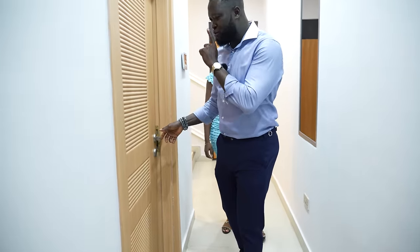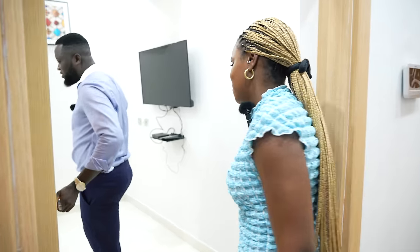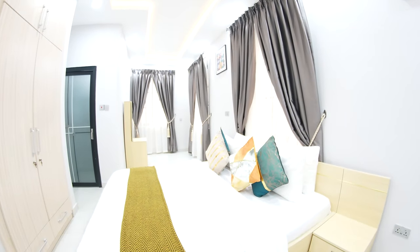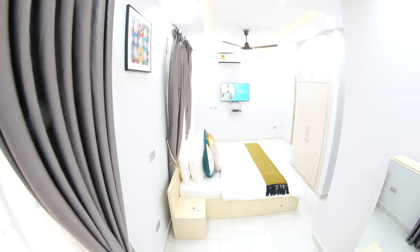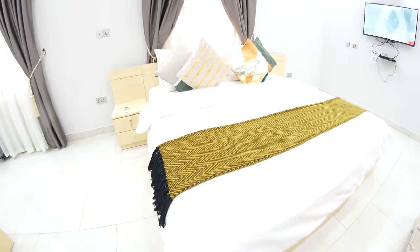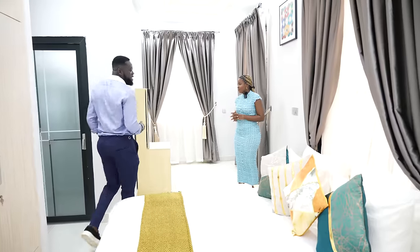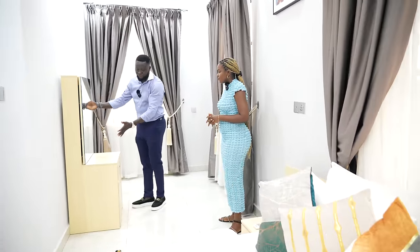Let me show you the smaller bedroom. This is the smaller bedroom. So if you have children, you can have your children sleep here. It can be occupied. It's a queen size, so at least two people can sleep here. Then you still have your TV unit, you have your simple, nice decor. Again, you want to have a dresser. These are some of our furniture works.